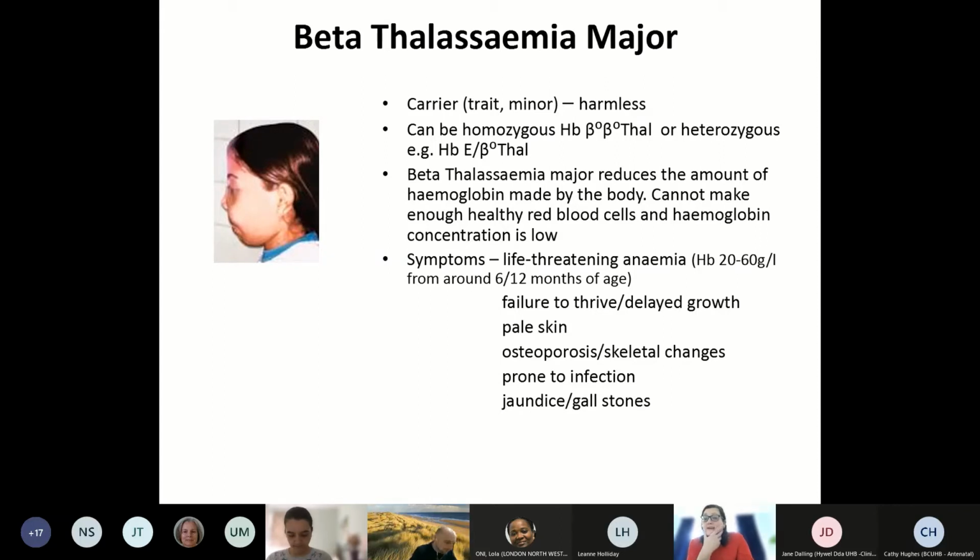Beta thalassemia major can be either homozygous or heterozygous. It reduces the amount of hemoglobin that's made in the body, so the body just can't make enough healthy red blood cells. In babies, the symptoms are clinically apparent. In countries that don't test for this at birth, these babies will show signs or symptoms within the first 6 months. Hemoglobin can get as low as 20 to 60 between about 6 to 12 months of age.